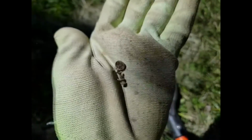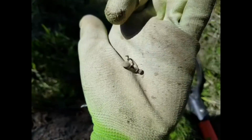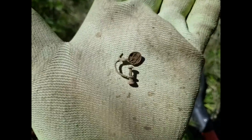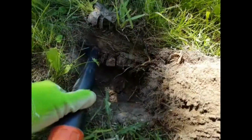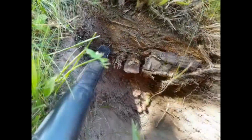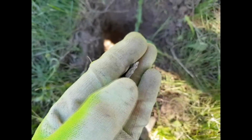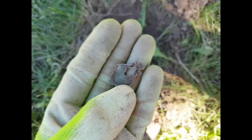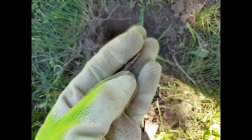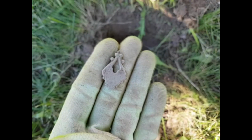That is an old, we think, earring that you screwed on, and the earring part is missing off this end. I don't know if it's silver or not. It's friggin' old though. And there's something still in the hole here. So we'll see if we can find it. There it is, the other piece of the earring. It looks kind of green there on the back, so it's not silver. Not very often do you find both pieces. So hey, I'm happy with that.